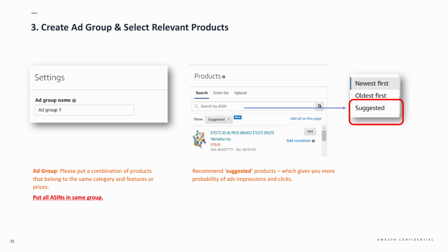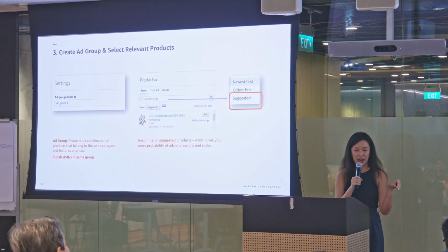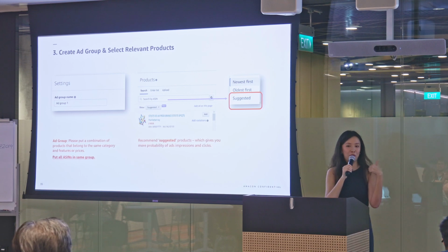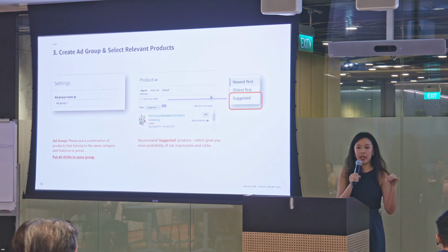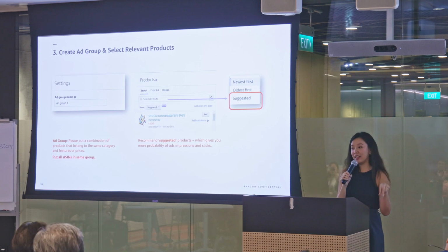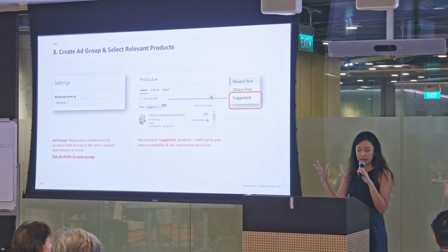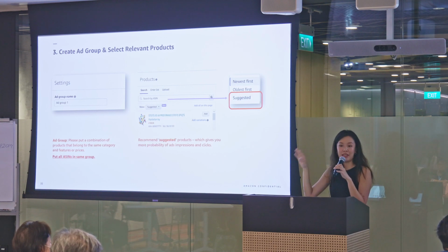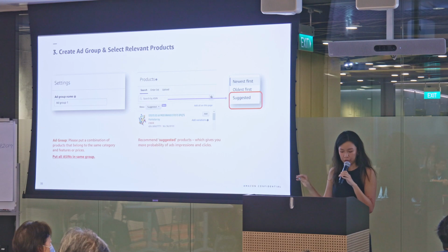So essentially what you want to do is to put a combination of products that belong to the same category, same features, and similar price into the ad group, put all these ASINs into the same ad group, and run the automatic targeting. So what the automatic targeting will tell you is, you have red, blue, green, yellow. It will tell you which of these colors people are clicking the most on, and then you can invest more behind that color in manual targeting in subsequent campaigns. So as I mentioned, if you sell shoes, you want to lump sneakers, all colors, in one ad group, maybe high heel shoes in other colors in another separate ad group. So you find out what is working for each different product category.